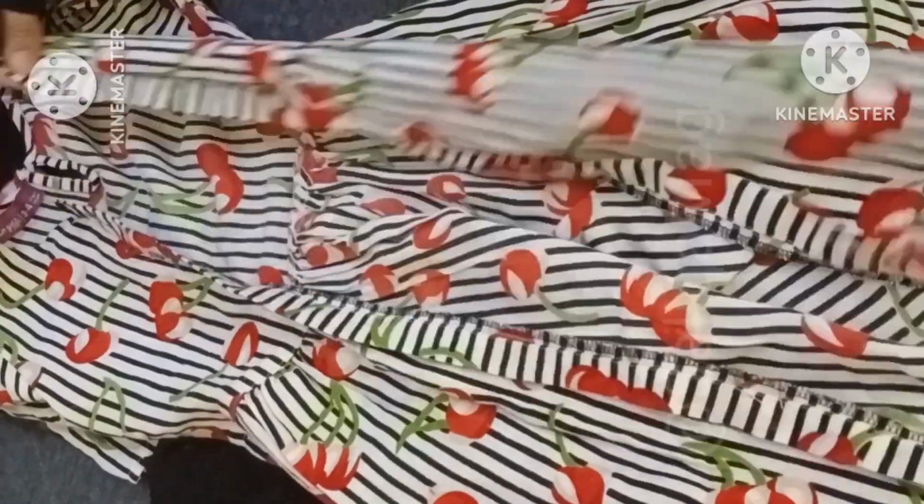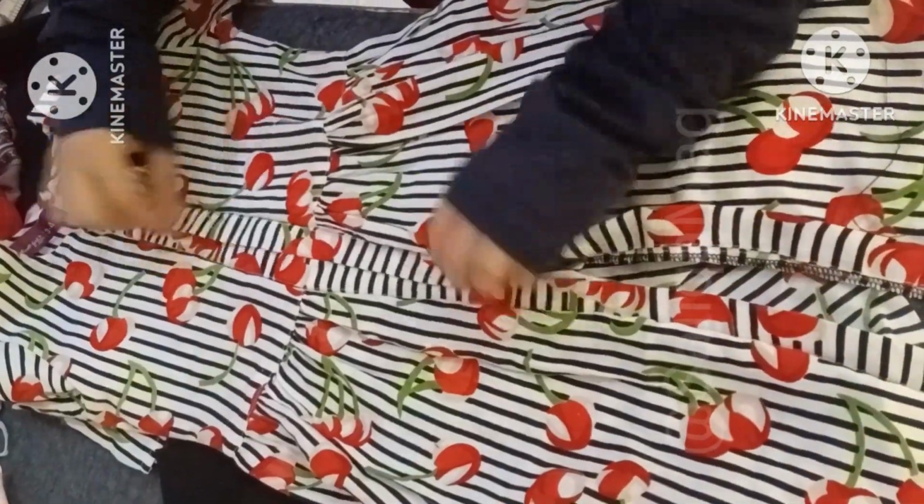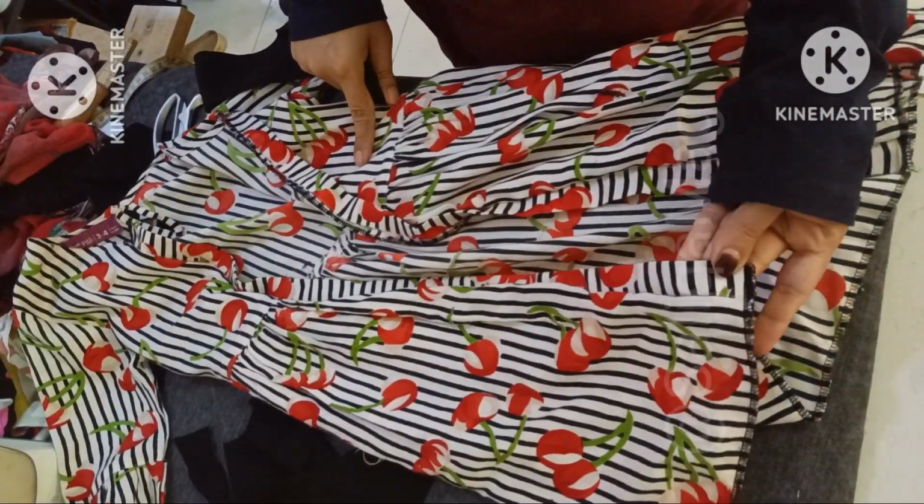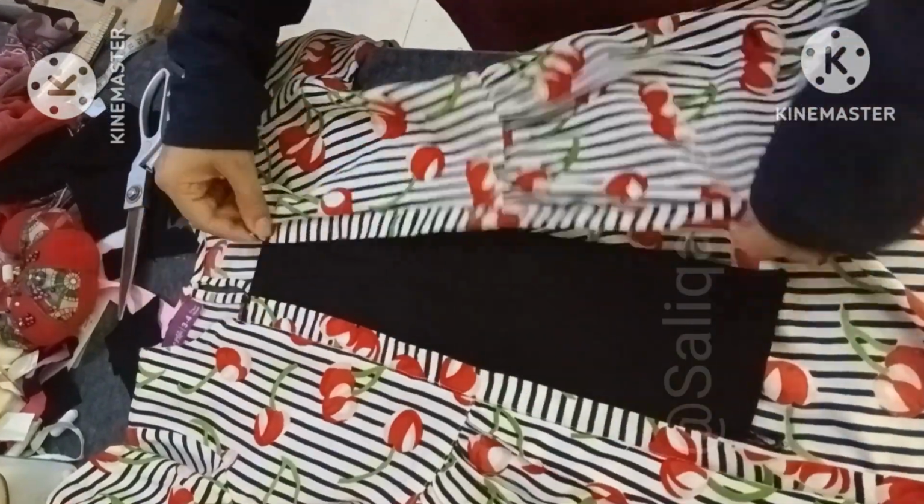To add the center panel I am gonna stitch a black piece of fabric. You can add any color to give your dress a new design. I am sure my daughter will love this dress now, as she doesn't like fitted dresses.